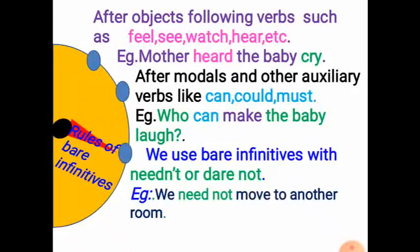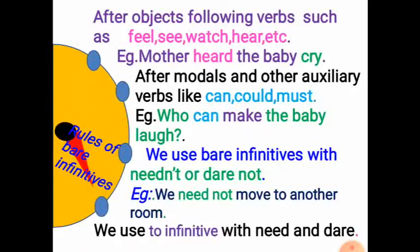We also use the bare infinitives with needn't or dare not. For example, we need not move to another room. Here, whenever we use needn't or need not or dare not, then the verb which comes after this modal is a bare infinitive. For example, in this sentence, move is the bare infinitive. We use the to infinitive with need and dare, not the bare infinitive, when they are used as main verbs.